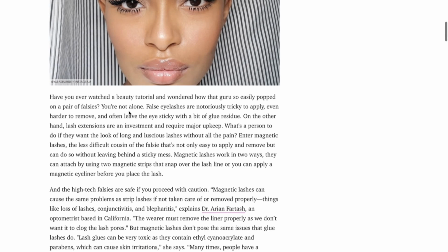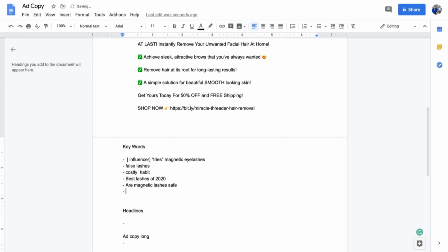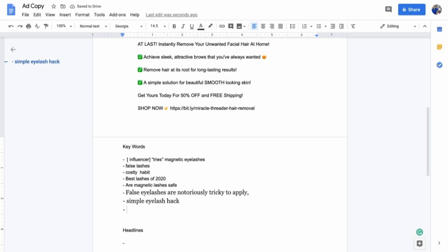So I'll go in here and see, so easily popped a pair of lashes. You're not alone. False eyelashes are notoriously tricky to apply. So I'll write that down as well. People often think that false eyelashes are tricky to apply. So maybe I'd write down simple eyelash hack or something along those lines. And I'll start gathering these keywords.